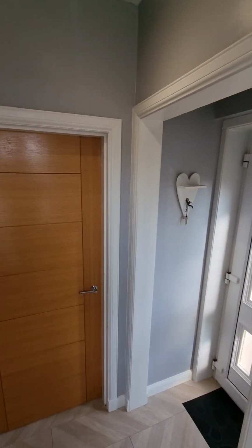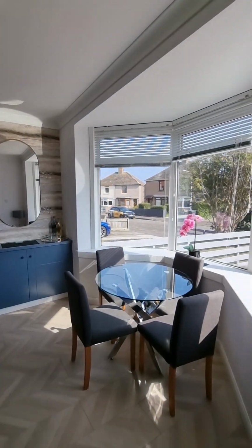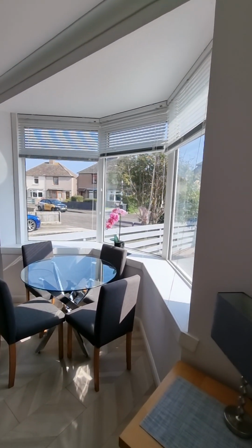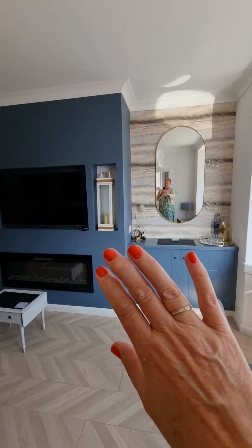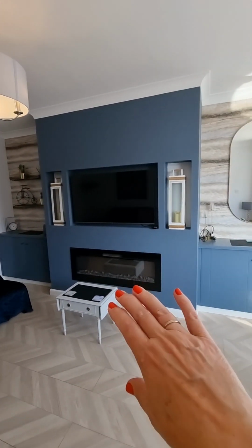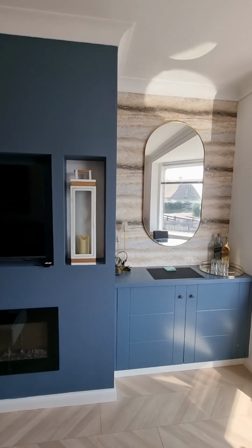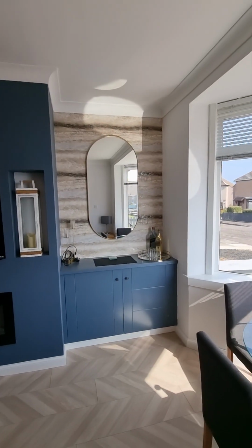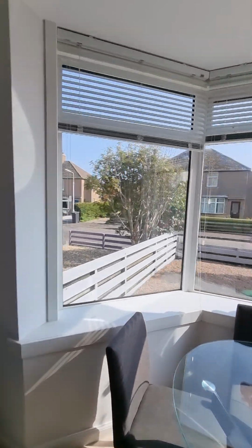We'll come back down, and then straight ahead we'll go into the lounge. So it's a lounge diner, as you can see, and immediately you come in, a beautiful big bay window, so that's a great place for seating. You've got all this built-in furniture as well, which I think are really nice statement pieces. You've got a lovely fire, TV's inbuilt. Love the setup with the candles there as well. Nice bar area, which is fabulous for entertaining. But you've got beautiful views out the window as well.